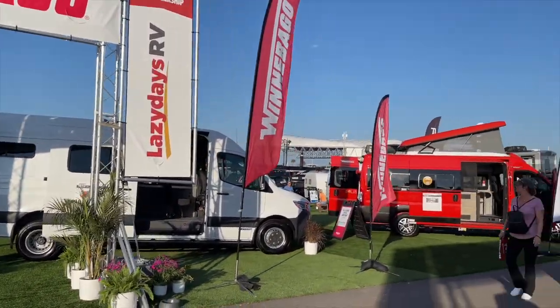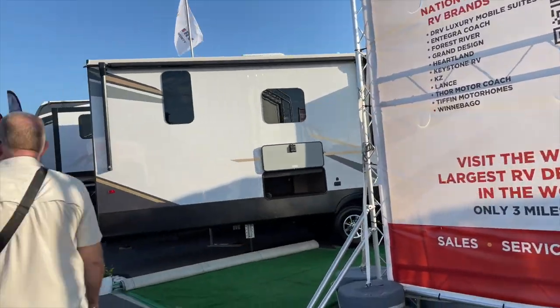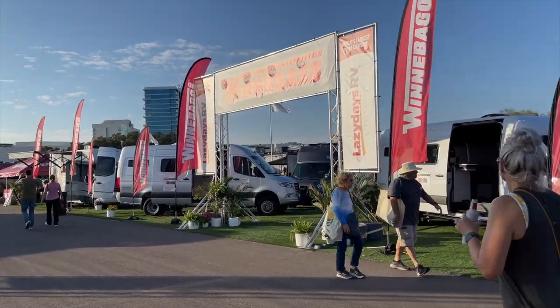Here are three extra tips when you're visiting the Super RV Show. Wear comfy shoes, wear or take sunscreen, and take some cash, as not everyone accepts cards.